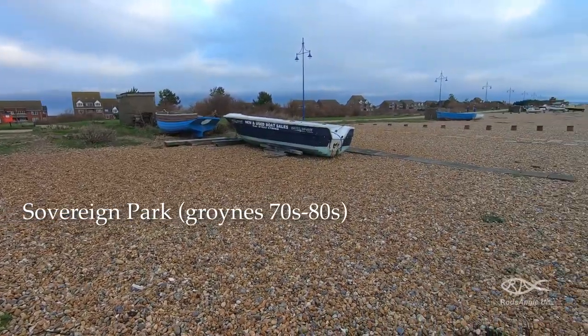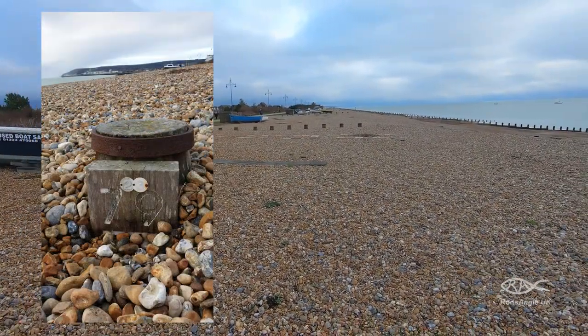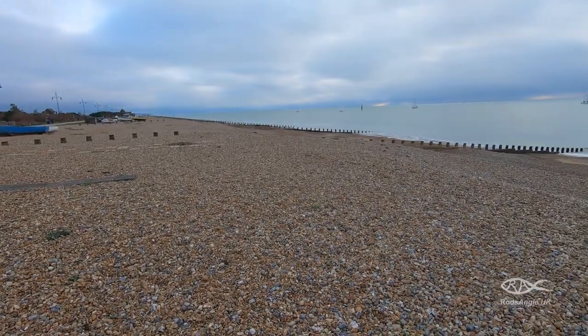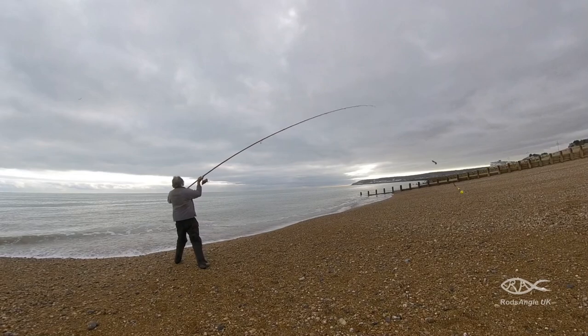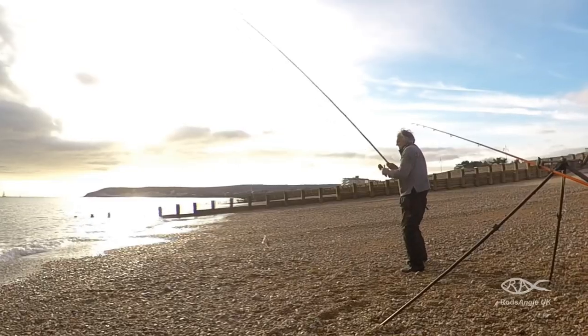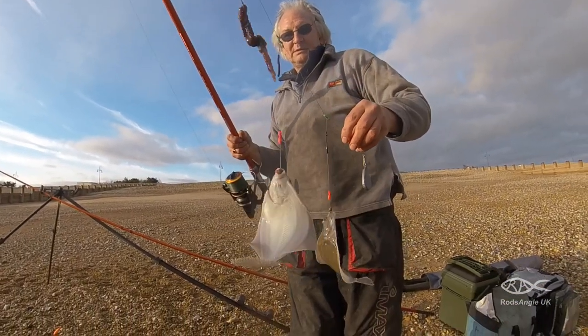The groins are partially buried by shingle, but you can still make out the numbers of most of them, and there are metal tags which I think are probably linked to match fishing. I've found this area to be particularly good at low water, and I have a video dedicated to catching winter plaice here. For more details, do follow the link in the top right hand corner.